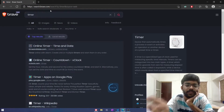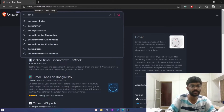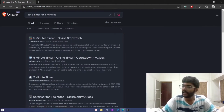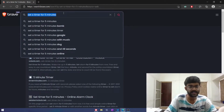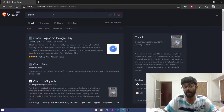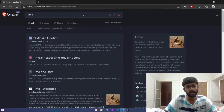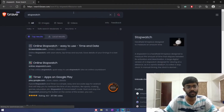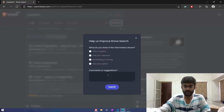So it just gives, okay, cool. Now let's say I need to set a timer. Okay, set a timer for 5 minutes. It has no timer. Oh wow. Does it have a clock then? It does not have a clock. Let's see if it has a stopwatch. No, it does not have a stopwatch or anything of that sort.